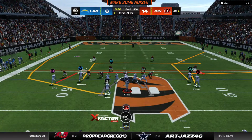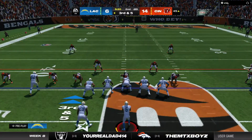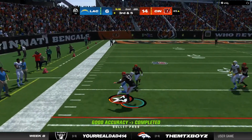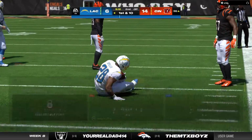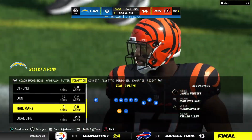This offense so far on third down, they've been okay. 2 for 3 thus far. This will be 3rd and 5. Operating from the gun, Collins. And he will be knocked down hard, but he will have the first down. Got what they needed there. The drive continues with a 9-yard pickup.